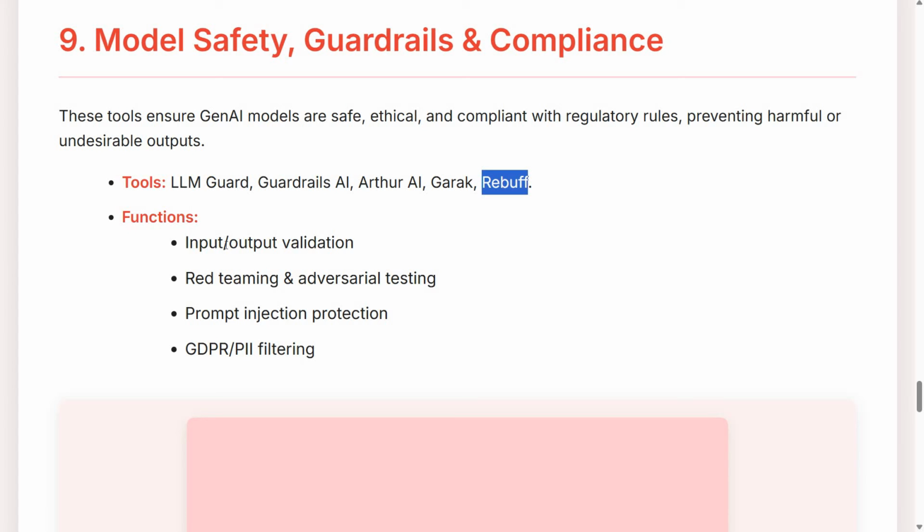Exactly, trying to make it bypass its safety rules. So these tools perform functions like input-output validation, catching problematic stuff going in or coming out. They enable red teaming and adversarial testing. Red teaming, like cybersecurity. Very similar. Dedicated teams actively try to break the AI, find its weaknesses, get it to produce harmful outputs before malicious actors do. They also provide that prompt injection protection and crucial filtering for sensitive data, like PII under GDPR.